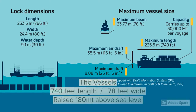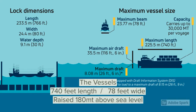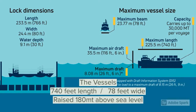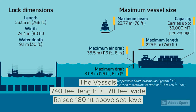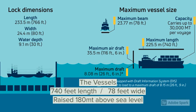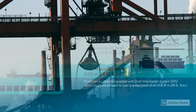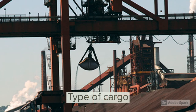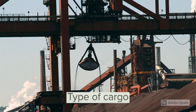Independently of the category, vessels traveling through the lakes are raised 180 meters above sea level within the lock system. They can measure up to 740 feet in length and 78 feet wide, so that you can have an idea, that's twice as long and half as wide as a football field. The St. Lawrence Seaway serves different industries, mining and farming being among the most significant.